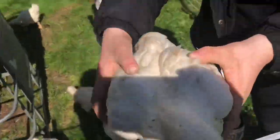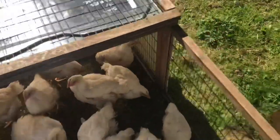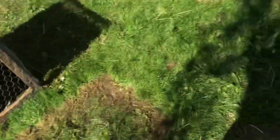What? I don't know, Jade. He's a big one. You got him? Yeah, I got him. Oh, he's not fatter. So hopefully this will work. As you can see, there's lots of different sizes, and we've got a tiny one here. It's got meat on it.